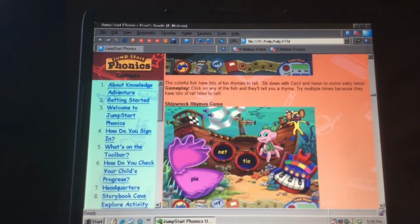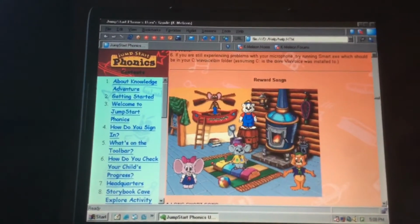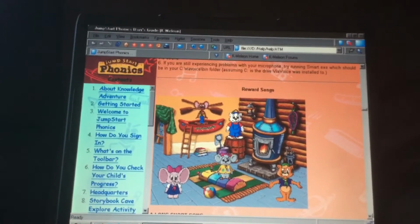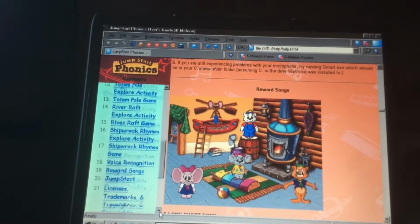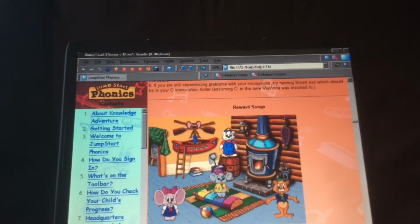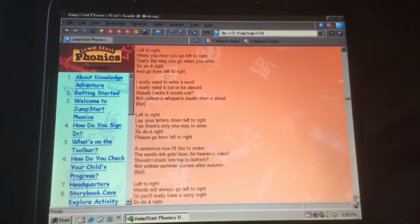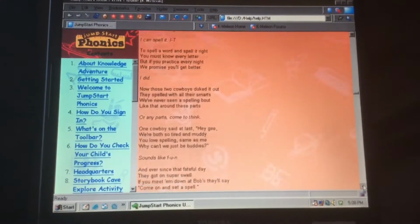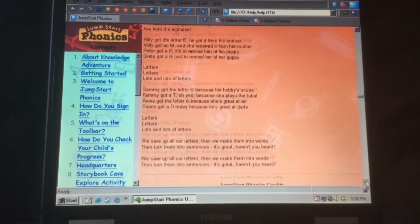So to get in for the deep, you just have to scroll down. There's the user license agreement. There are all these songs on the page right here. That's a weird thing on here.